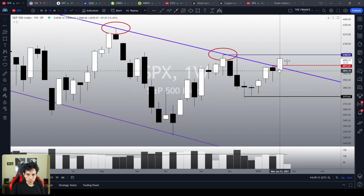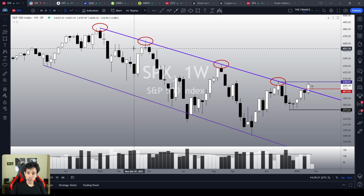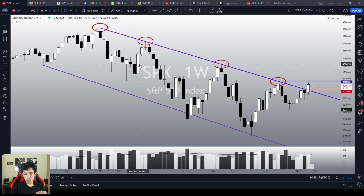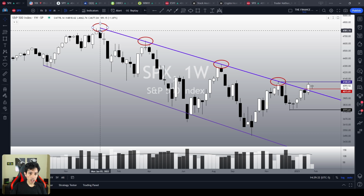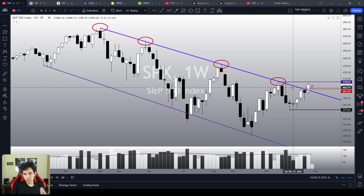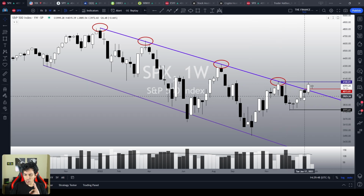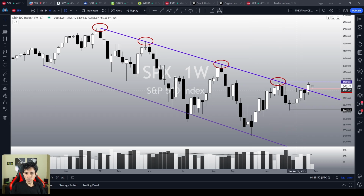In the weekly chart, we see that last week we did an upwards breakout from this descending channel. This is new, this is quite good, this is quite impressive, and it is another very strong bullish sign that the S&P is on the verge of reversing the trend. I mean, we have been inside this channel since January 2022, and right now, one year later, we are doing an upwards breakout after making a higher bottom, a bottom higher than the previous bottom over here in October 2022.